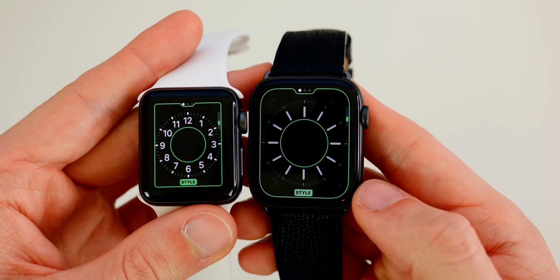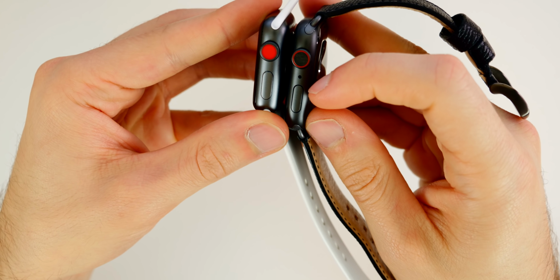If you take a look at the side of the Apple Watch here, you can see the Series 3 on top, Series 5 on the bottom here. You will see the red circle, which does indicate that it's a cellular model. It is slightly different on the Series 4 and the Series 5. Series 4 looks the same as the Series 5 here. You do also have the microphone cutout right there and a slightly smaller button right there.